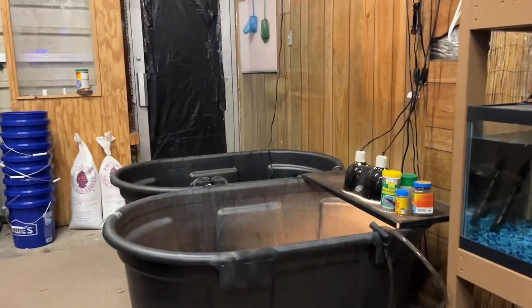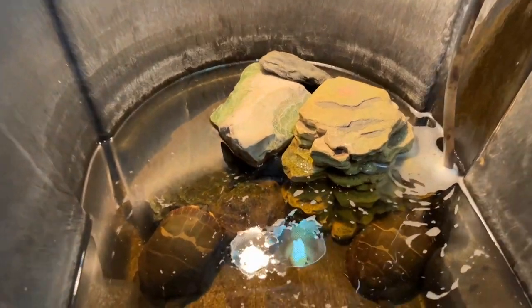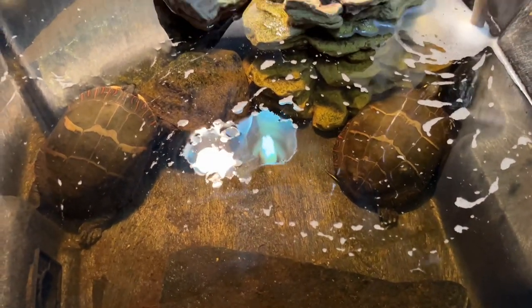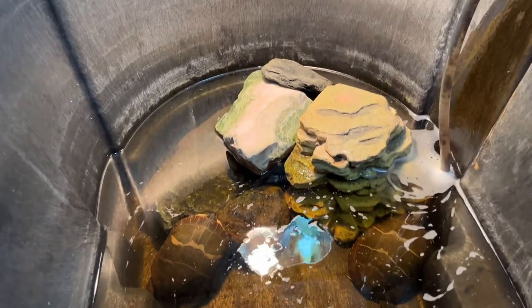Let's take a look back here, my friends. I spot turtle food and a goldfish. And there's two turtles inside of here. Looks like two painted turtles. Marvelous. They have a nice little setup here. It's all right.